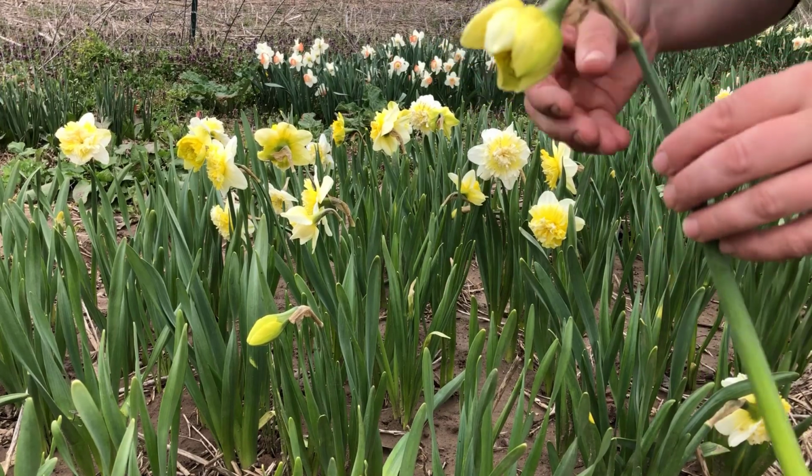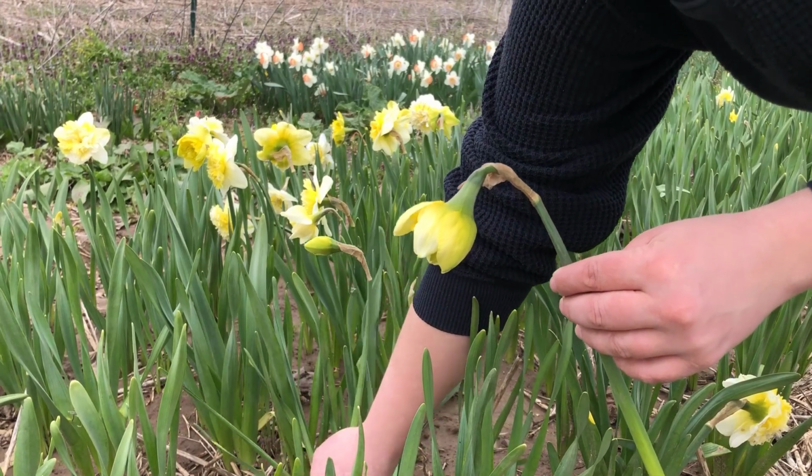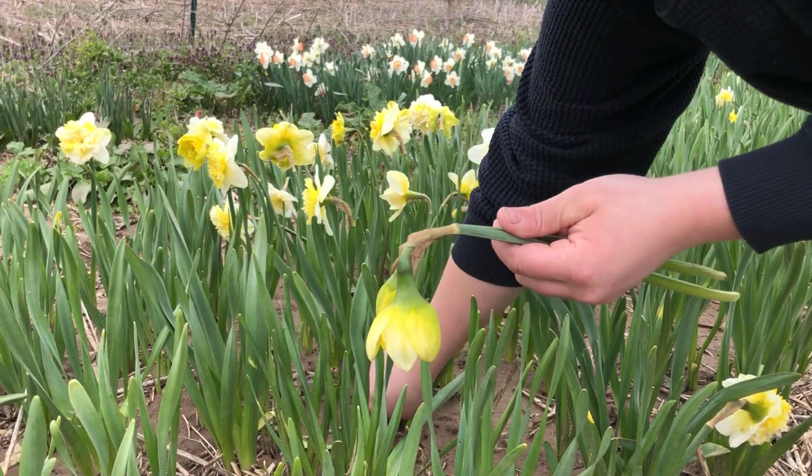You'll notice too that I'm not harvesting the leaves, I'm just picking that central stem. And that's because in order to recharge for next year's blooms, that bulb needs to be nourished through the photosynthesis, which takes place with those leaves.